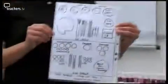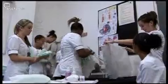Michelle Zini is taking an NVQ Level 1 class in skin diseases that make nail treatments impossible. Michelle's only been teaching 2 years. Before that, she spent 9 years working in beauty salons. Observing is Deputy Director for Health and Beauty, Helen Kent.